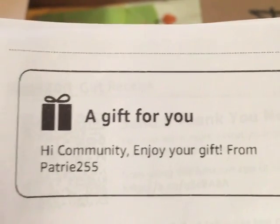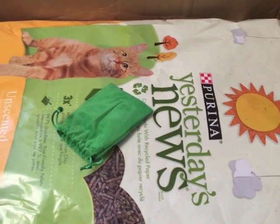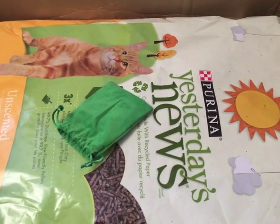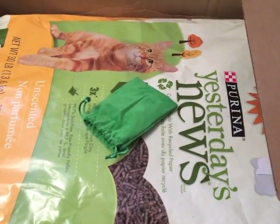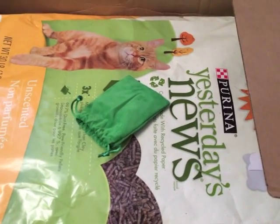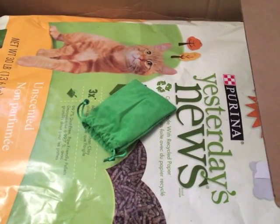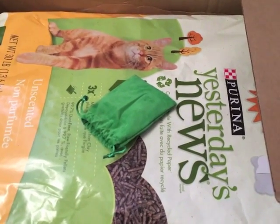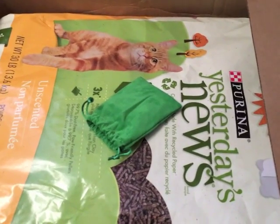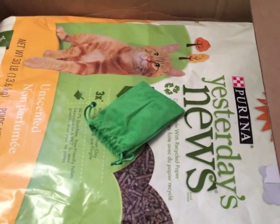These are from Patricia, and it says, "Hi community, enjoy your gift." Patricia sent over a big 30-pound bag of Yesterday's News, which I am loving at the moment. It just works so well, especially for what is considered a non-clumping litter, which it does clump. It doesn't clump the same way as clumping litter, but the little pellets get stuck in the poop, which makes it clump, and when it gets peed on, it turns into a kind of sawdust thing, and that all lumps together. So in my opinion, it kind of clumps, but whatever. But I love this litter.